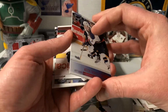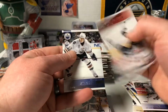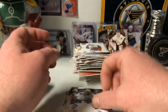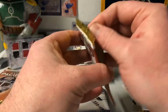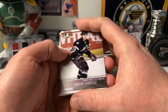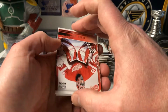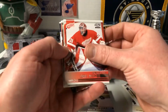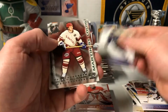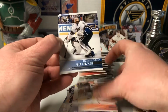Kachuk Red, that's cool. Somebody else sticking behind him. Robert Esche. Matthias Ohlund again, and Mike Bishai. Martin Skoula. I don't know. There's Cujo with the Red Wings. It's a neat looking card. Dustin Brown, Martin St. Louis All-Star Game. Mark Recchi. Ole the goalie.